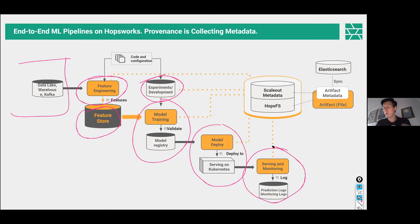Now, when we talk about provenance in end-to-end machine learning, what we really mean is, well, if something happens down here, right?